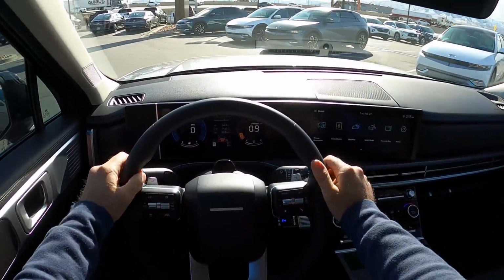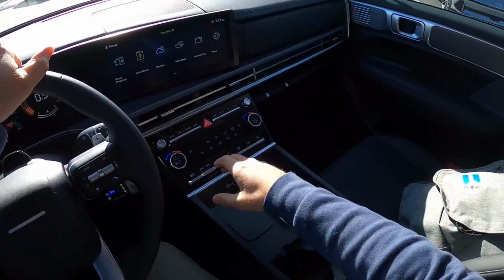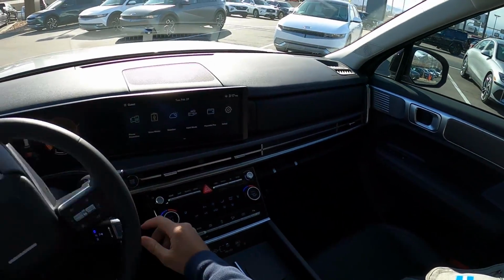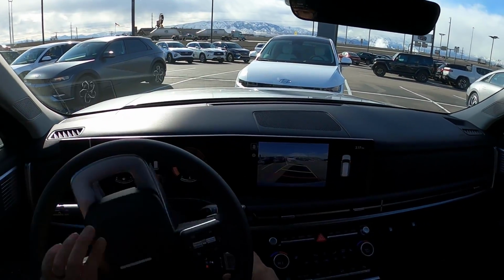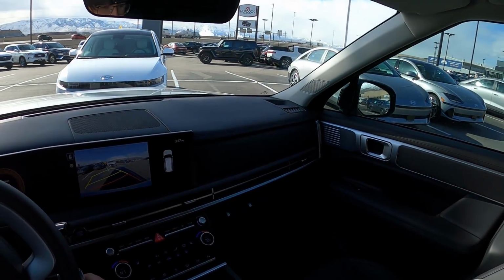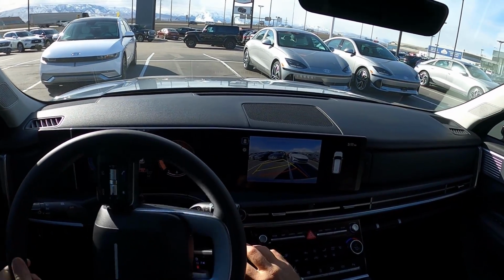Let's talk about visibility before we set off. Here's visibility over the hood, both the mirrors, the rest of the rear, and well, you got to turn around, but let us set off. This has such a cool feel to it. I really do like this new Santa Fe quite a bit.